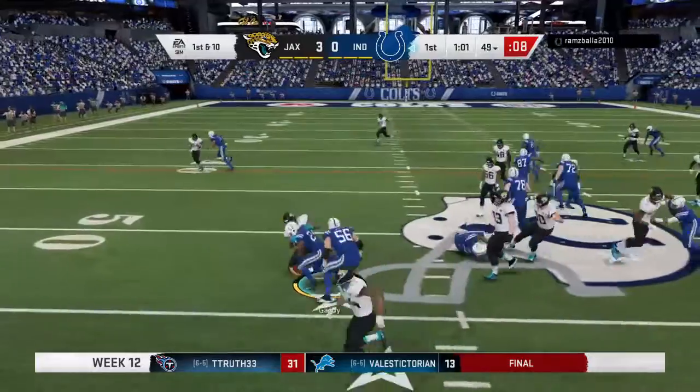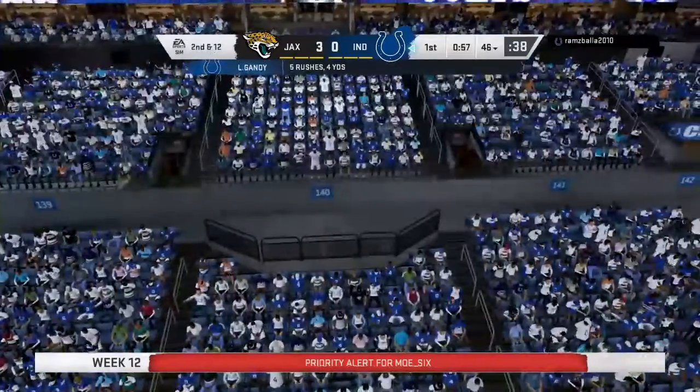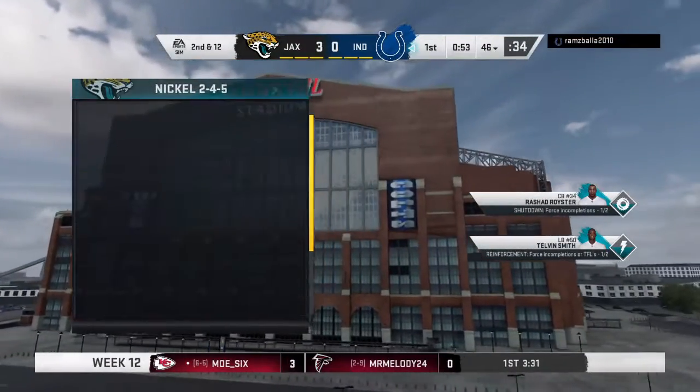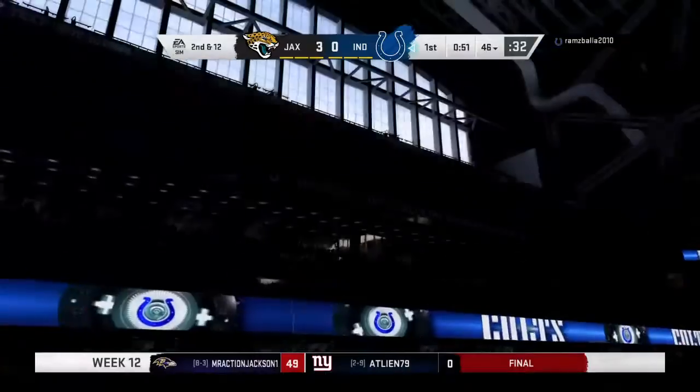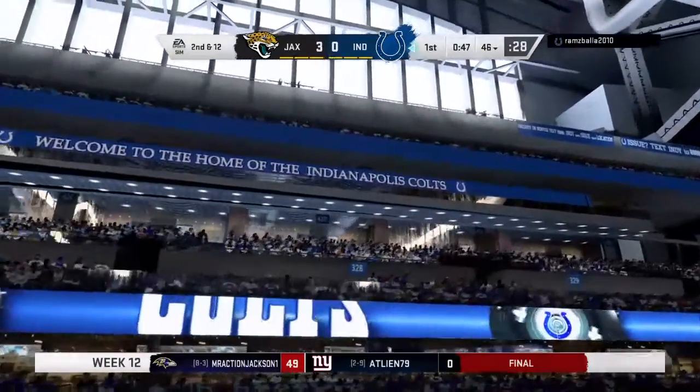They'll run it now out of the gun. And this one goes nowhere. Losing yardage on the play back at the 46. A loss of 2 there. 2nd down. Plays like we just saw there, that's why they're up right now. And the defense, they're doing their job. Yeah, it starts with the guys up front.